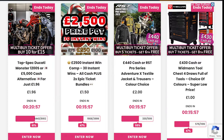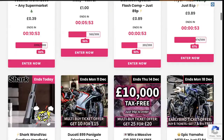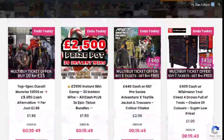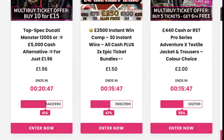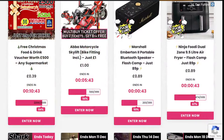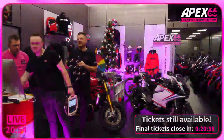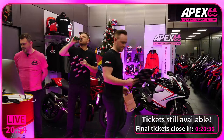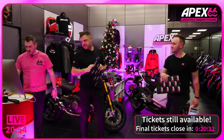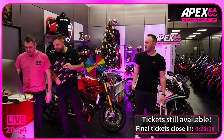Here's a quick scroll of everything you can still get tickets on. For £15, I'll tell you right now, you have a one in 550 chance. For 15 quid, that's worth a punt. Five grand in your bank, or a top spec Ducati Monster 1200S. You'd be mad not to. 15 minutes left on the other prizes. Once they're closed, they're closed. We guarantee the draws regardless.